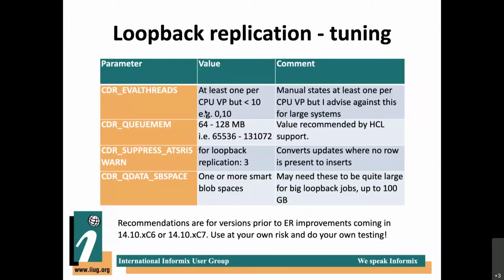So you can do that by setting 3 there. Now you can have lots of different values and you can kind of separate them. So you may want to look at documentation for that to see what's suitable for you. But for this particular use case of loopback replication, I'd recommend putting at least 3 in there. The last recommendation I've got is about the size of the smart blob space.